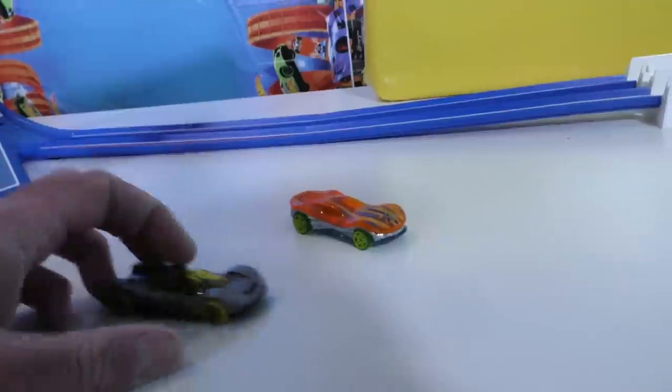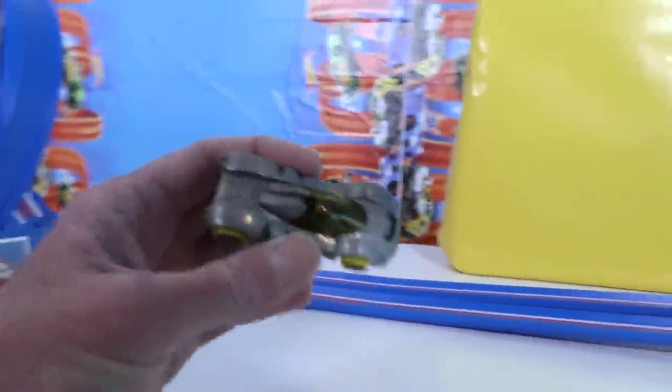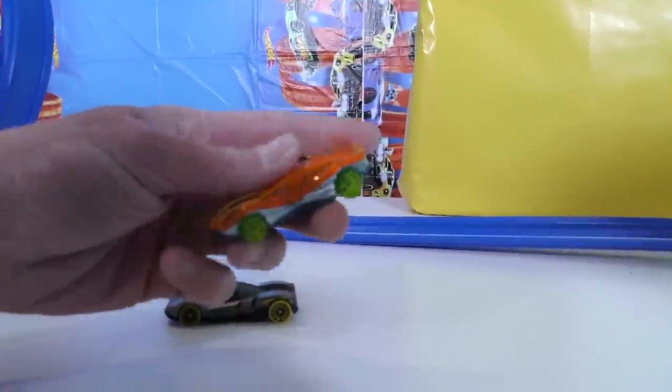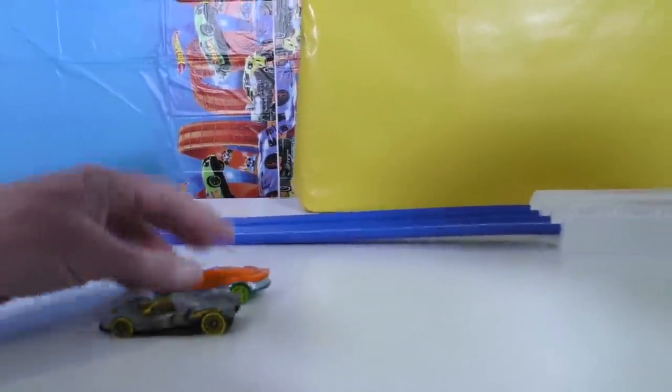I can't believe how big it is! Yes. It even comes with two Hot Wheel cars. See, that's Tigray. And this is Clear Speeder. Oh, I want to be Clear Speeder. Yeah, oh, we can race against each other.